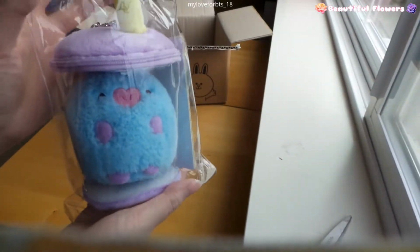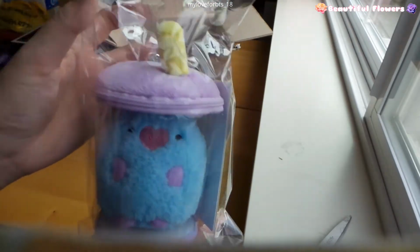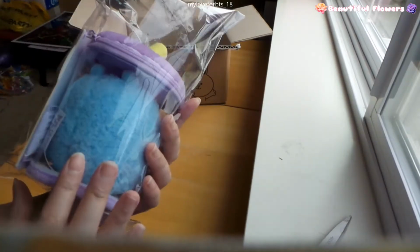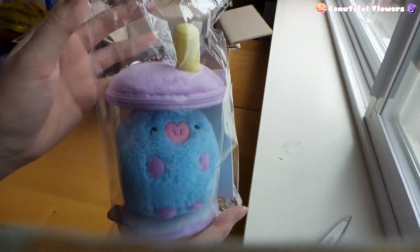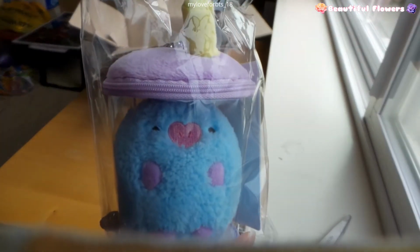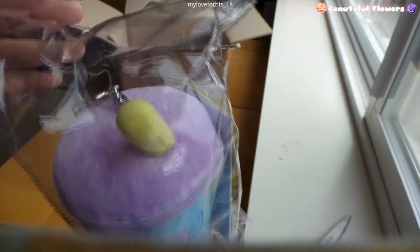So cute. Look at how cute. Little baby mom in a boba bottle. That's so cute. Look how cute it is. Look at that.